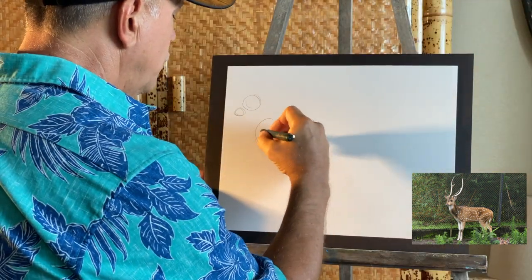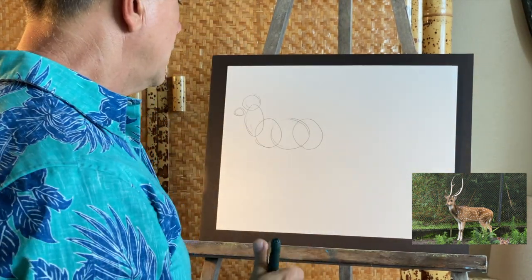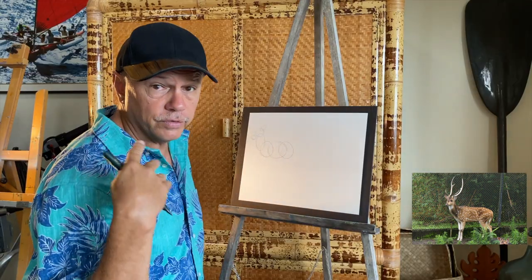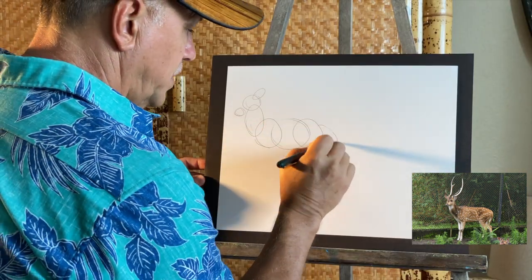And another oval right here for that kind of big neck area. Here we have a little oval for the ear, where the ear's gonna go. I'm starting to see my buck form up, you know, even the tail.